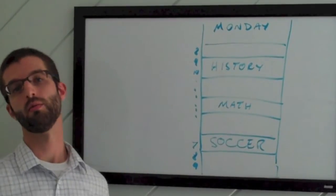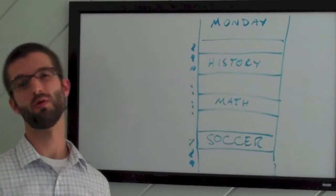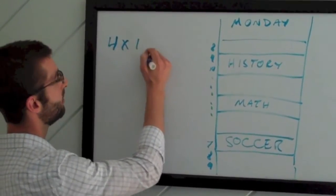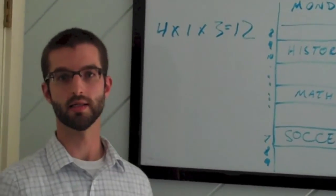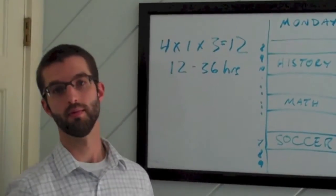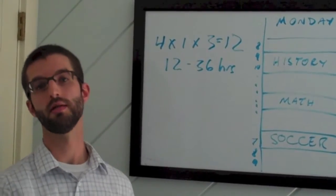Now, since school is your number one priority, the next thing you want to think about is homework. So how do you think about how much homework time? Well, a good rule of thumb is you want 1 to 3 hours of homework time per hour of class time. So say you're taking 4 classes, and they each meet for 1 hour, 3 times a week. So you're looking at 12 hours of total class time. That means you want to budget for anywhere from 12 to 36 hours of homework time. Now that might sound like a lot up front, and you're probably not always going to need that much time, but you want to budget that much time so you know it's there if you need it.